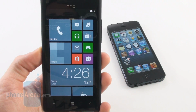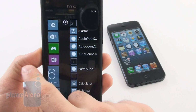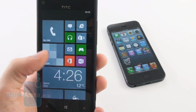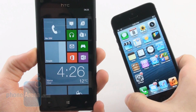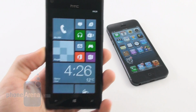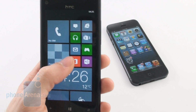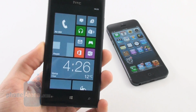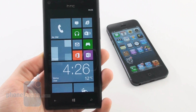And when it comes to Windows Phone 8, we really like the progress that Microsoft has made with this platform, but now that we're comparing it directly to iOS, which is one of the leading mobile operating systems out there, we do think that there is still quite a lot of work for Microsoft to do if it really wants to challenge the two main operating systems on the market, which are iOS and Android, of course.